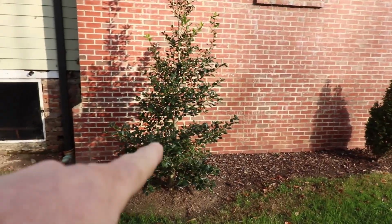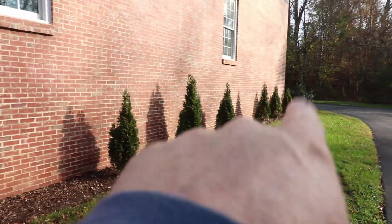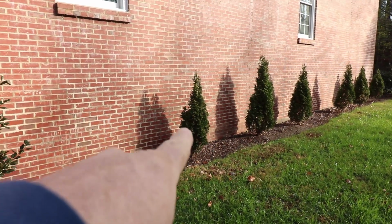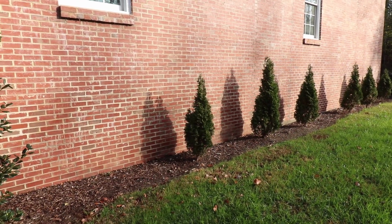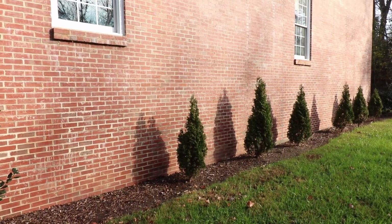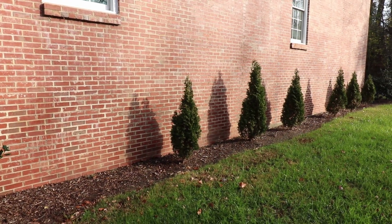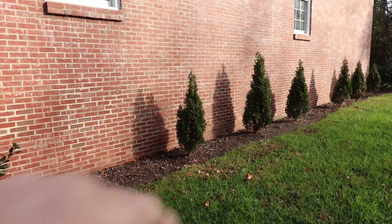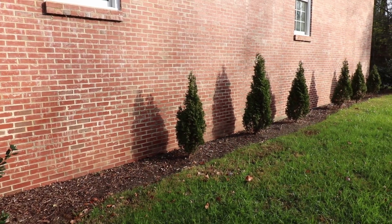These are Nellie Stevens hollies here and on the other end that were put in last year. But this Degroot's Arborvitae is fantastic if you have a super narrow space that you need to get some height on a wall or between you and a neighbor. That person where I showed you earlier on that fence, this would have been a great choice here to not outgrow or put pressure on that fence over time.